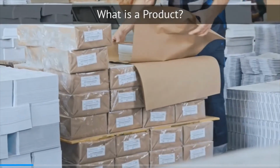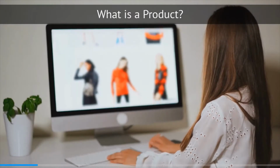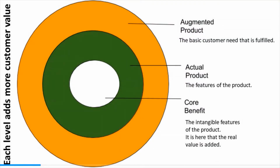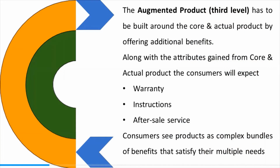In case you're wondering, what is a product? Everything, both favorable and unfavorable, that a person receives in an exchange. A product is made up of goods as well as services, and there are three layers of a product. There's the core product, there's the actual product, and there's the augmented product. The actual product includes the brand name, quality, styling, features, and packaging, whereas the augmented product is made up of the warranty, after-sales service, delivery, credit options, installation, training, support, and service.